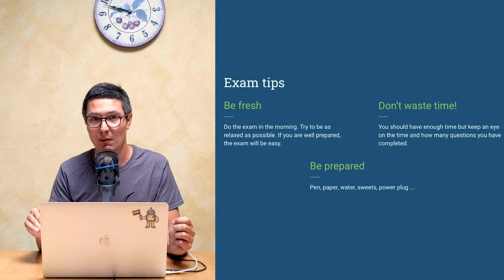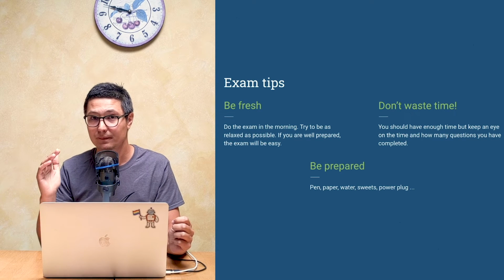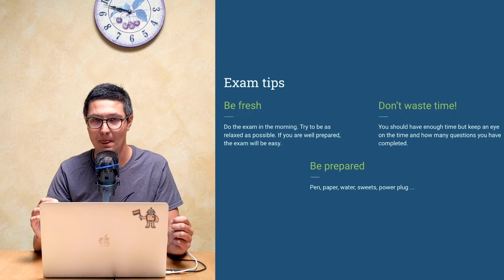I recommend doing it in the morning when you're relaxed, when you're fresh, when you're rested, everything, so that your mind is like this and you can really focus on the exam.